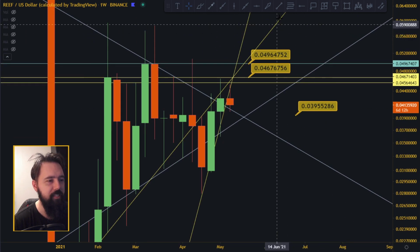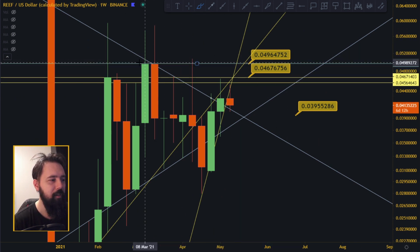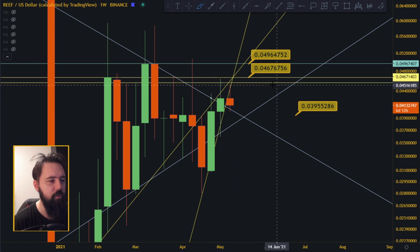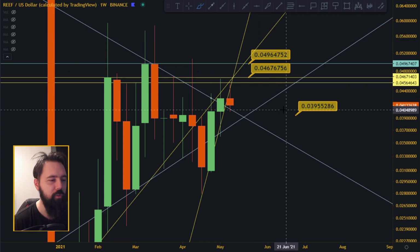There are some resistances on the way up, especially this one over here that's at 0.049. That's a very important resistance that we want to break. Also this one up here at 46 is a resistance, and this line below it is also a resistance, but it's on the daily chart. So these two at 49 and 46 are actually the big resistances we want to break.